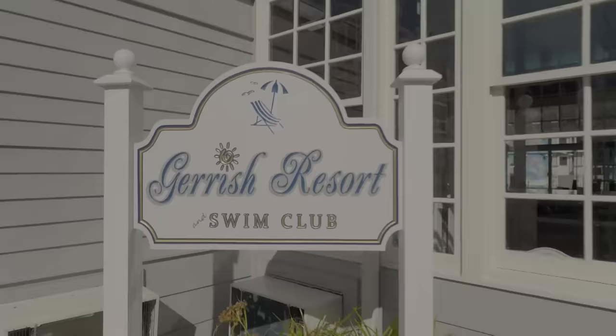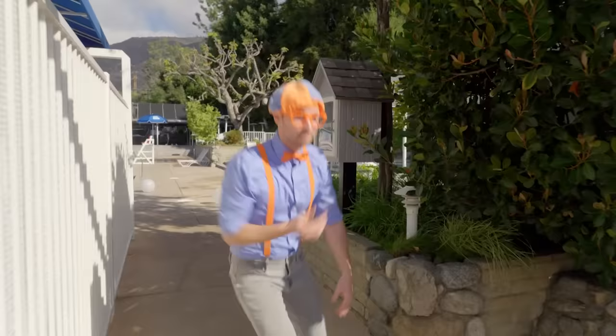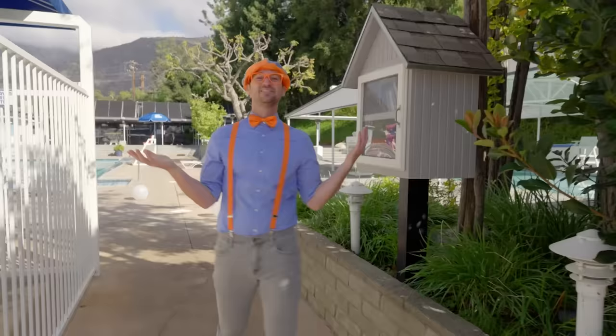Woohoo! Hey! It's me, Blippi! And look at where we're at! Yeah! Today we're at Garish Swim Club in Pasadena, California! Wow, I love this place! Yeah, it's a place where you can go swimming! Woohoo! Do you like to swim? Swimming is so much fun.